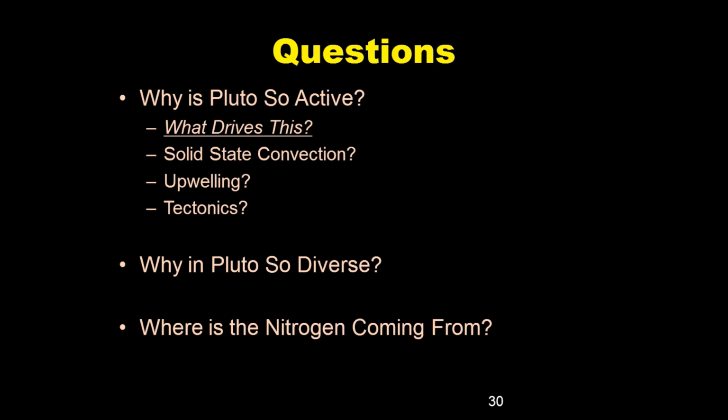Some elements during radioactive decay will limit the... Sure. Well, the question is that, yes, radioactive decay produces byproducts, and maybe that's part of the process. It's not out of the question that you've got something like that going on.